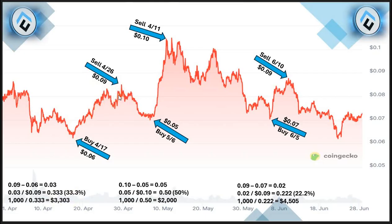Let's say the next scenario, the next best opportunity, would be here on May 6th. After you sold this, you bought back in at 5 cents. That can't be right, but let's go with it. So you bought back in at 5 cents, and here you sold at 10 cents. It looks like a huge difference, but we'll go with that. So 10 minus 5 gave us 5 cents. 5 divided by the sale price, 10 cents, equals 50%. So 1,000 divided by 0.50 is easily 2,000. So you only needed 2,000 for this trade at 50% to get $1,000.